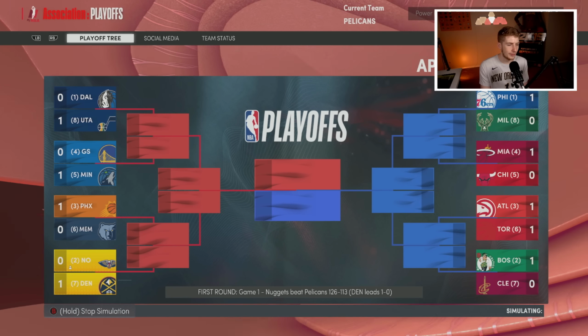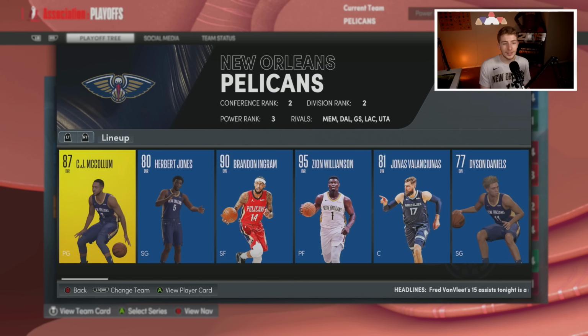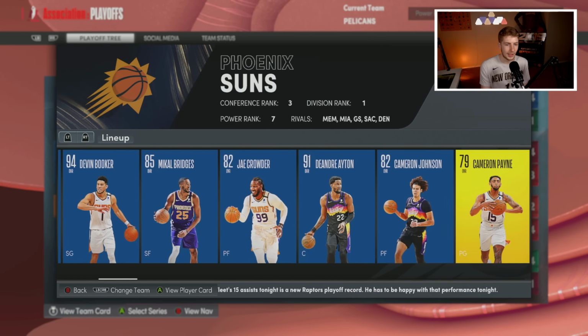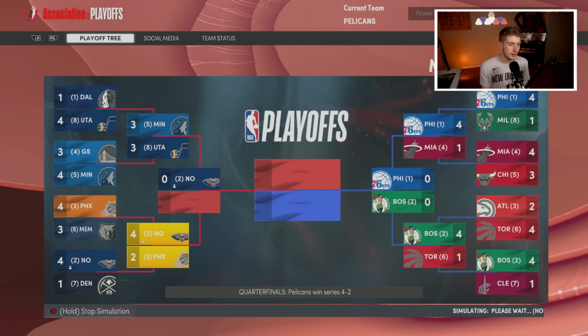So in the current round against Denver, I have nothing to lose, and we are going to beat them in 5. So we're on to round 2, and we get the team we got last year in the Phoenix Suns. We have Devin Booker, Chris Paul, Mikal Bridges, Jae Crowder, DeAndre Ayton, Cameron Johnson, and then Cameron Payne. So this should be interesting. So, Round 2 against Phoenix. Can we get revenge from last year? And we are going to beat them in 6.